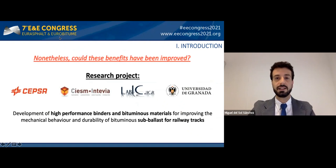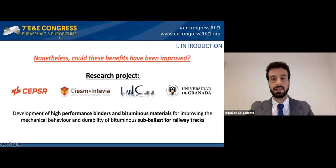In this sense, this study aims to improve even more the bearing capacity of the superstructure while increasing the durability of the bituminous ballast for the widespread application of these solutions. Particularly, through a national research project in Spain, in collaboration with partners like CEPSA, Ciens Imtevia, and LABIC UGR at the University of Granada, we are focused on developing high-performance binders and bituminous materials for improving the mechanical behavior and durability of bituminous ballast for railway tracks.